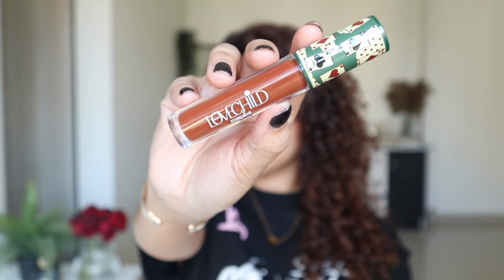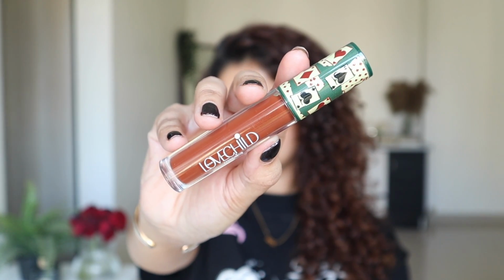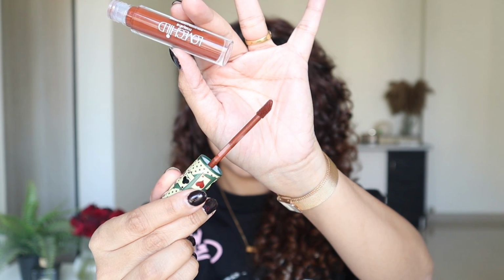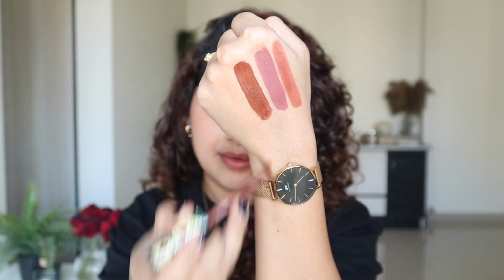The next lipstick I want to talk about is by Masaba. It's their Love Child Matte Liquid Lipstick in the shade 05 Hukum. First of all, I really like the packaging. Love the fun element of the cap. It has a glass, very premium bottle, and it does come with a wand. And look at that beautiful color.